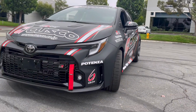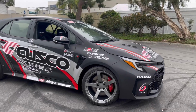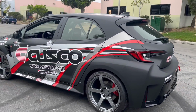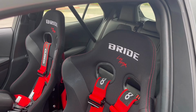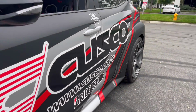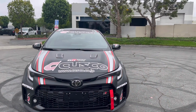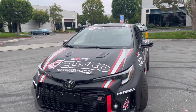Take a quick walk around. You think it's such a small car, but actually it's a bit bigger than you think. Pretty wide on the trailer. Fenders are nice and flared. It's got the big grille and vent here. Keep the Toyota look. Comes with hood vents as well. I know some editions will actually come with a carbon fiber roof. Not the base that I know of.